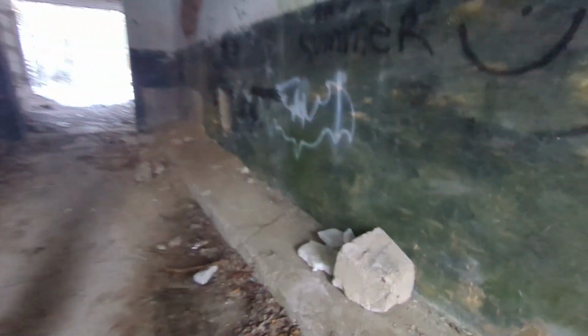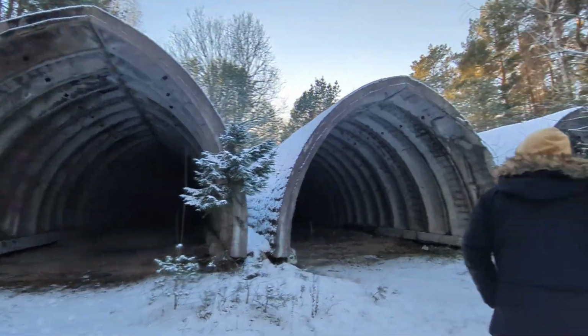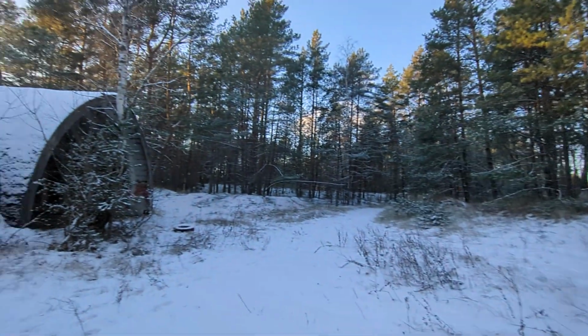It's just a random concrete sort of sarcophagus, really. Oh no! I mean, they look like hangars, but they look a little bit small to be hangars. Maybe just garages.